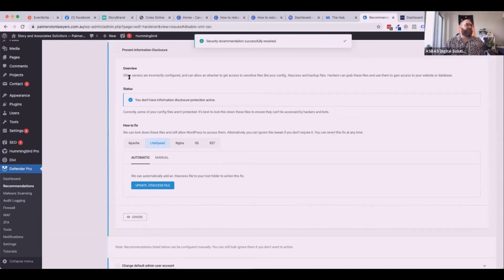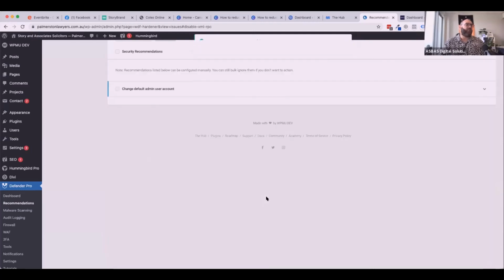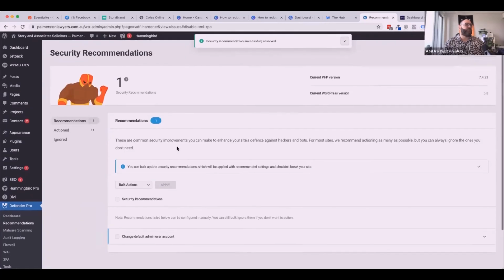This one, which is about preventing information disclosure, is saying that when a bot goes and looks for information on your website to see what you're running, it can decide, you know what, I'm going to try and attack it if it's got these certain things running. This will prevent that from being asked. In this case, it's already said that it's using a LiteSpeed server as opposed to Apache or Nginx or IIS, which is the Microsoft one, but we're running LiteSpeed. So that updates the htaccess file, which is a security file, and that's all now done.